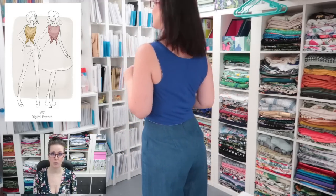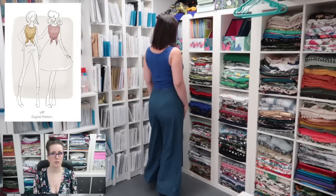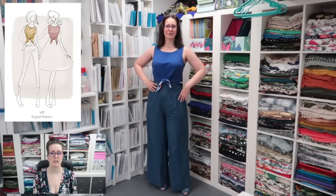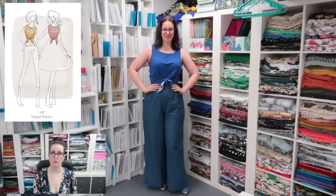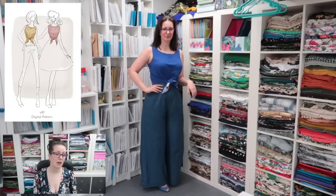I cut out the outer layer from the Rifle Paper Company viscose, then I used the royal blue viscose that I'd made the 7810 and the bottom half of the first 6380 dress out of as well, and that was the 5 meters of that blue rayon used up. It's a really pretty top. I love the hunter tank.